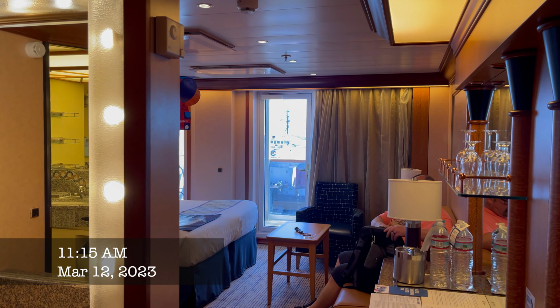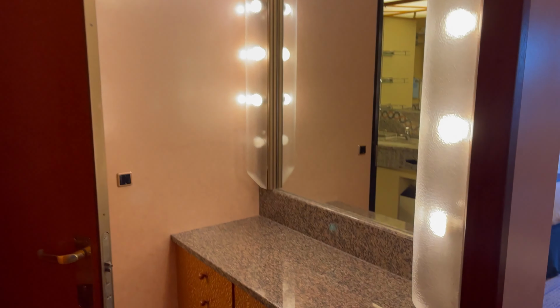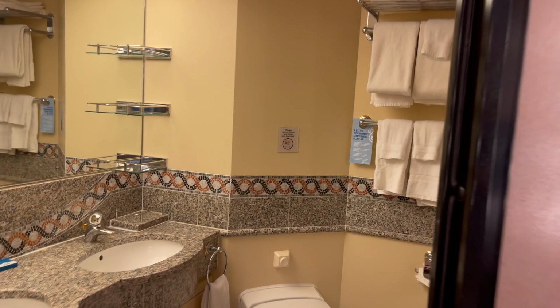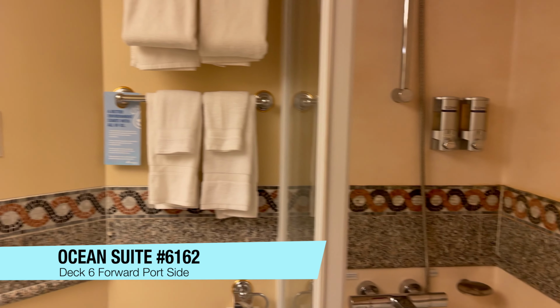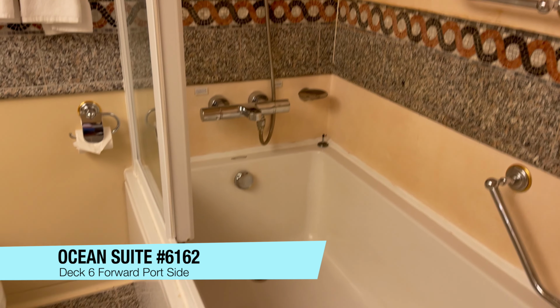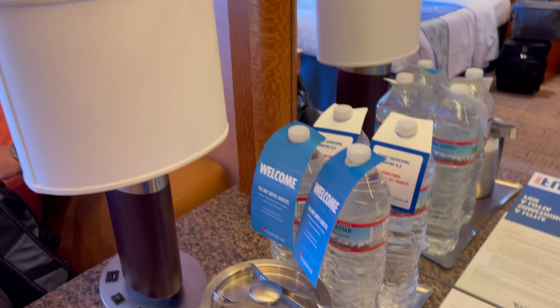Okay, so we have the Ocean Suite. So, we have a get ready room. Our bathroom is in here. This is room 6162. Huge tub, double vanity. You got a makeup area, plenty of mirrors for fun. It's the fun ship, water. Ice bucket. They will keep this full if you ask them.